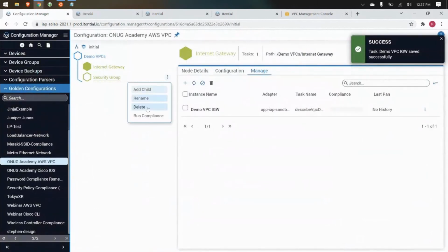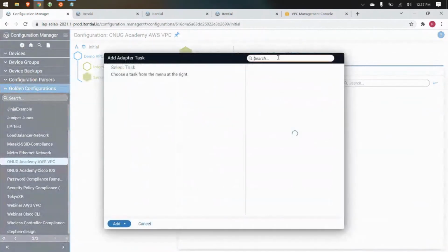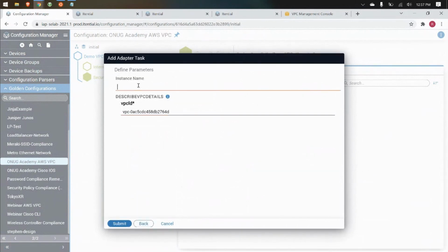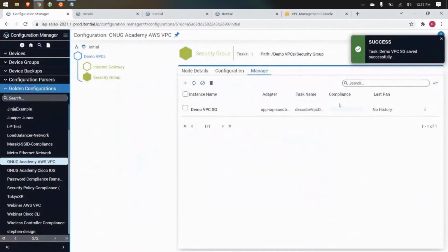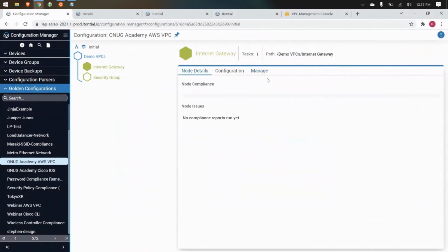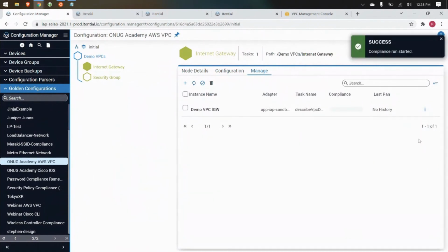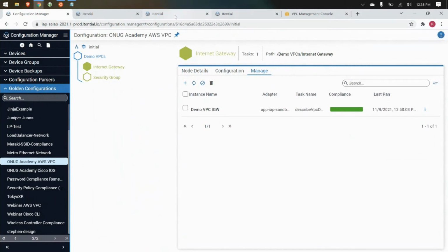And for security group, I can do the exact same thing. I can go to the security group, manage, add this task, select the right API call, add it, the VPC ID in, and call this demo VPC for security groups. Now I have applied, yep, looks good. Now I have applied the VPC call to these two branches, and now I can run compliance across them the same way I did with the CLI devices. So if I run compliance, it will come back really quickly and say everything is compliant. That's fantastic because we literally pulled it from the working configuration.